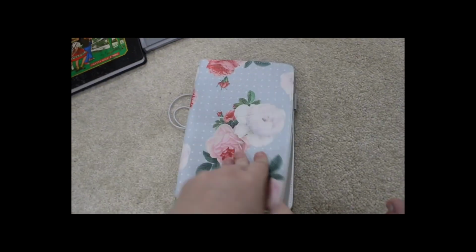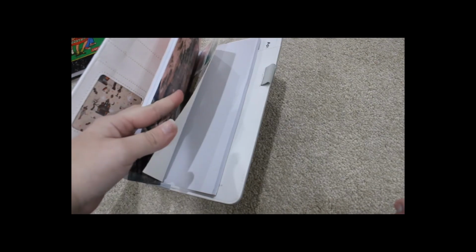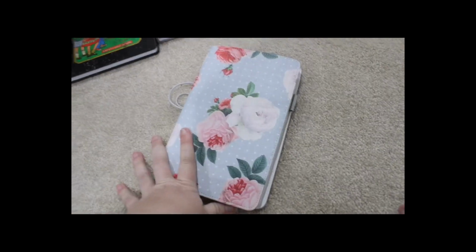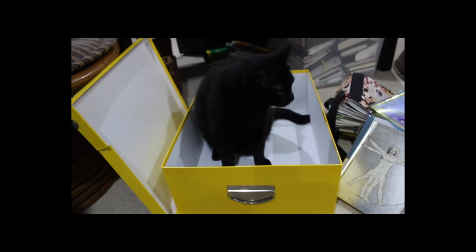And then my last one is just a standard size traveler's notebook cover with old traveler's notebook inserts that are standard size that I never used. But I got this at Michael's, I think, or Hobby Lobby. But I thought it was cute. And that's it. It's empty. My cat found her place.